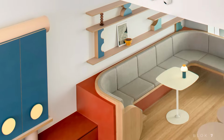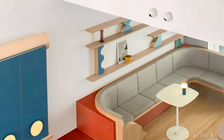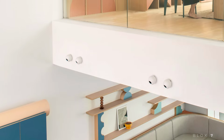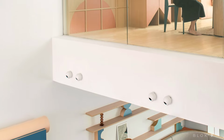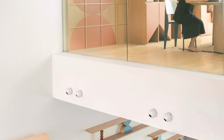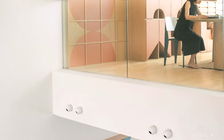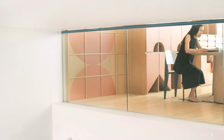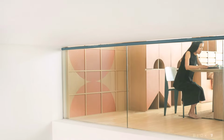Versatile living room. The living room is adaptable to various needs, from casual gatherings to entertainment, all while maintaining visual connections with surrounding spaces. Family study room on the second floor. This room is designed to be a quiet place for study and work, yet it remains visually connected to other areas, ensuring ongoing engagement and communication among family members.